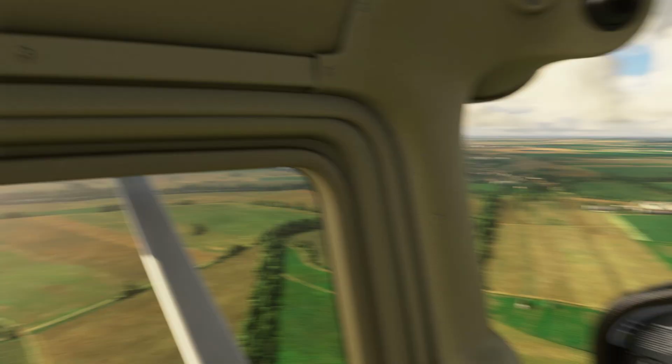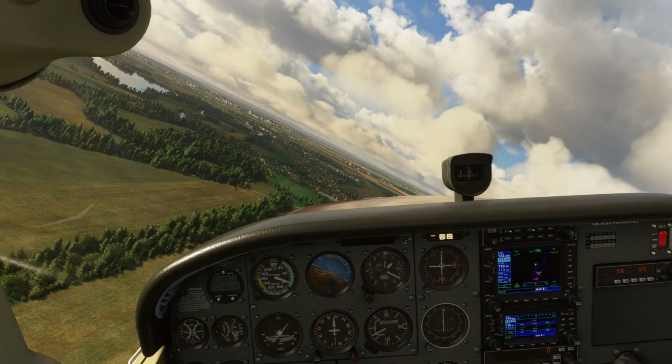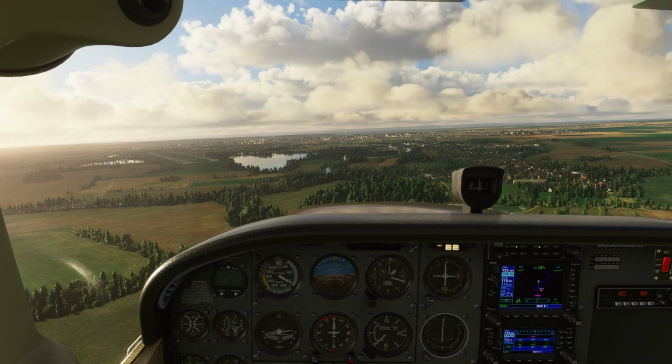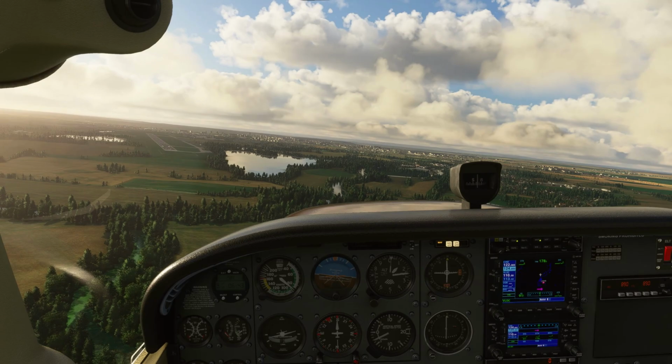Kilo Hotel Kilo traffic, Turtle Soak Tango Sierra 4105 is on final runway 15 left to land. Jeez, this wind is ridiculous. But then as soon as we get by the airport, it like stopped or something. I don't understand. Very strange. Not sure how that's supposed to work when you change weather, going from live weather to manual. But we see. Oof, rough. Oh, this is rough. Man, oh man.